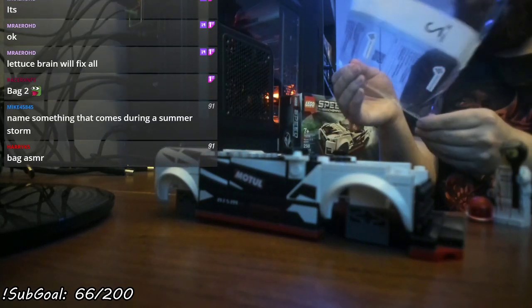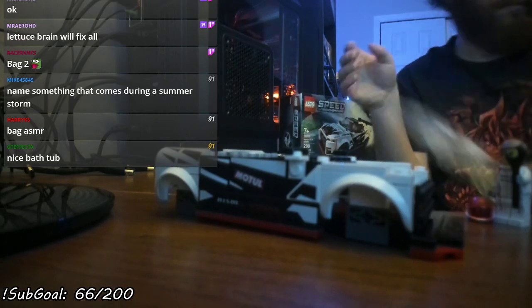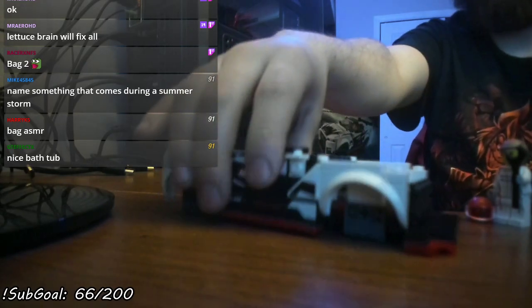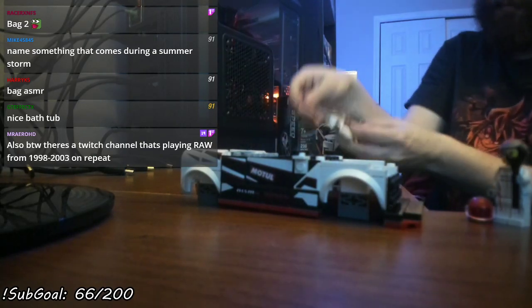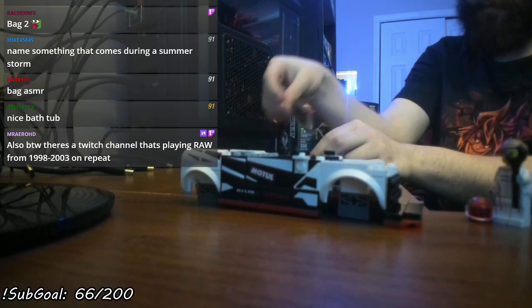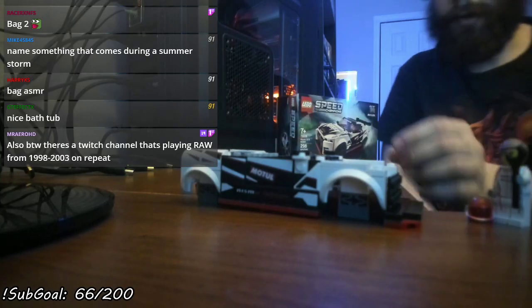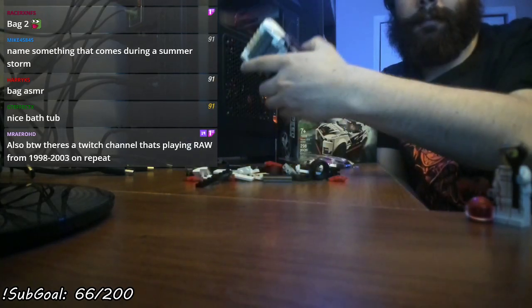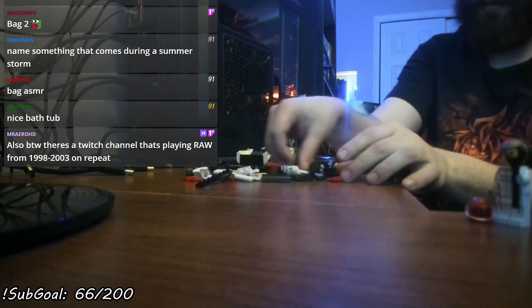Oh, we got tires. Copyright 2017. Nice bathtub. Thanks. I mean, what? All right, we got two small bags in here as well. Oh, we got three small bags. Look at the wheel. Tires try and get away. Oh my god, that sounds interesting.